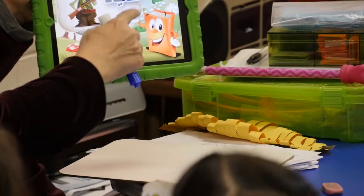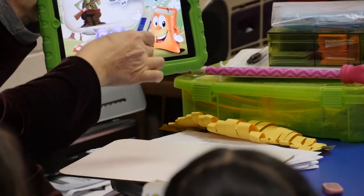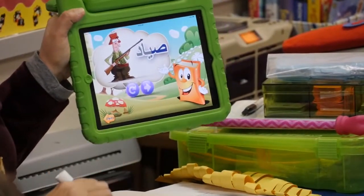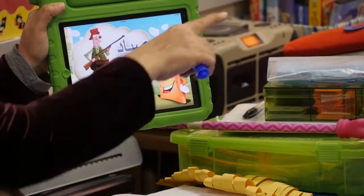Okay, so that's the letter Sod. It's in the middle. Sayed. Can you say Sayed? Sayed.